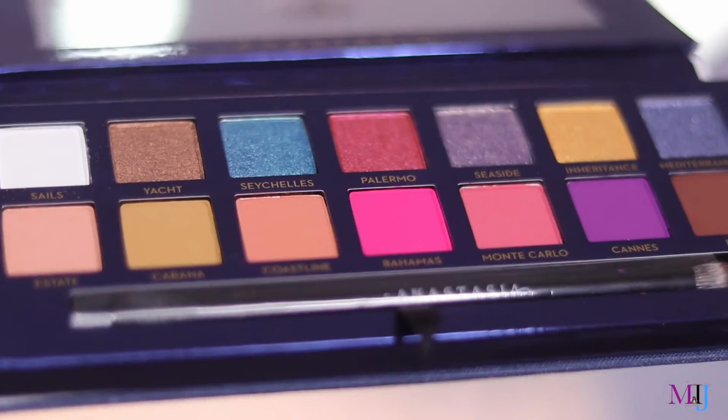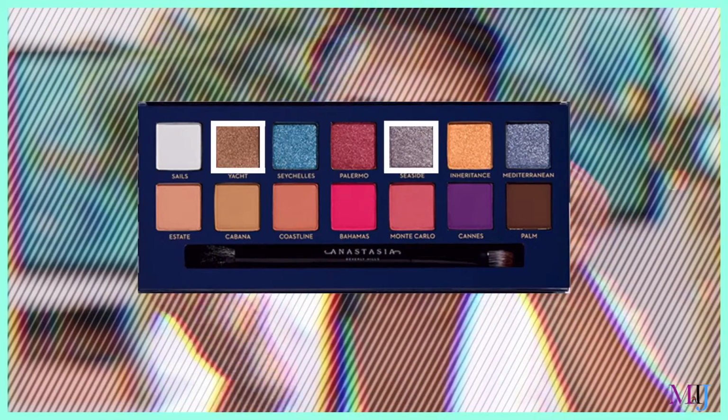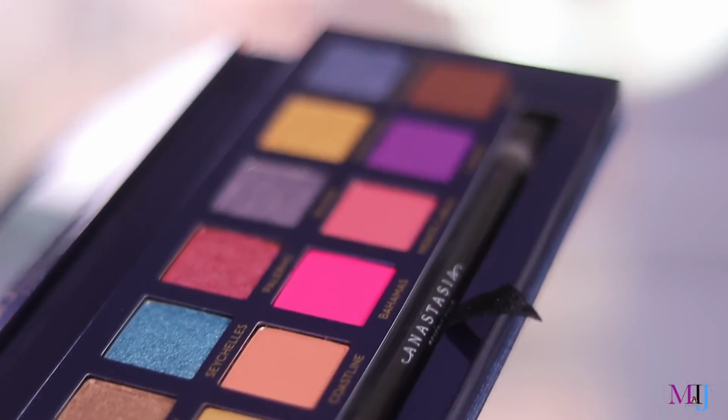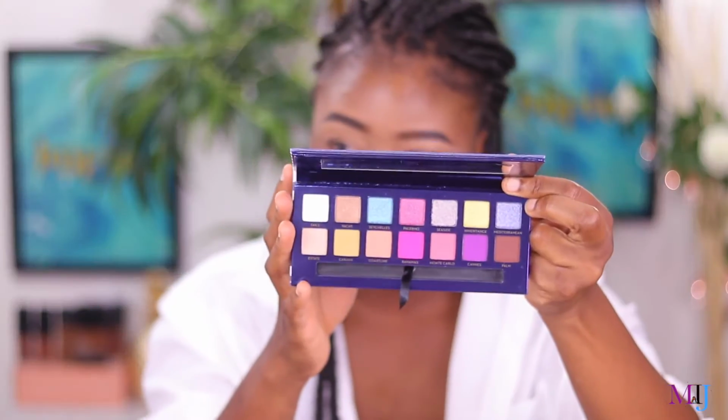So we've got 14 shadows and pressed pigments. So there's 8 matte, 4 metallics, and 2 duochromes. So it's a combination of cool and warm tone colors in here, and some neutral colors as well, which is cool. They also say this palette is cruelty-free, paraben-free, dermatologist tested, and gluten-free as well.